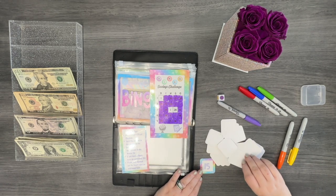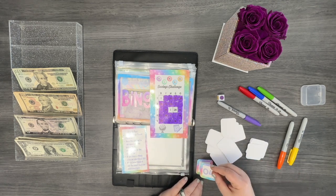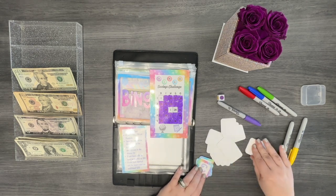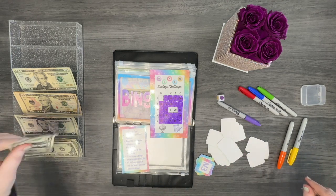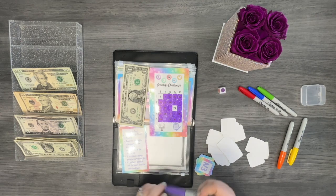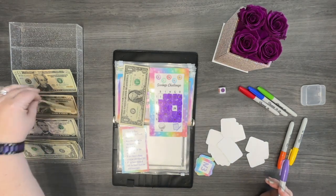I5 I've already done. G2 I've already done. O4, B4. So I need B1 and N3. So we're just gonna keep drawing. So N3, so it's 1. And then we got bingo, so that would be an additional 10.